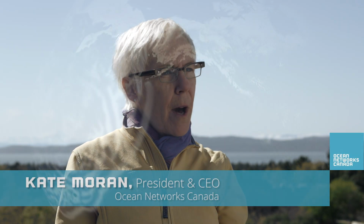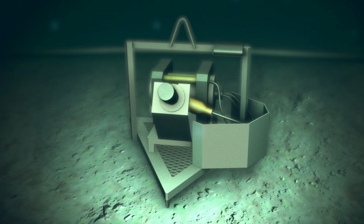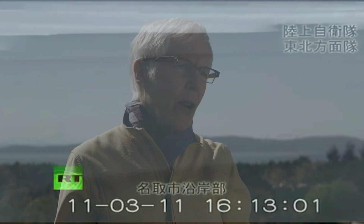We have developed with Rick Thompson very, very precise sensors on the bottom of the ocean that measure the actual pressure of the water, which is really equivalent to the height. And we can precisely measure to sub-millimeter detail in 3 kilometers of water how high that wave is. With those sensors, we can then begin to use models to predict the speed and direction and the height of the wave that will impact our coast.